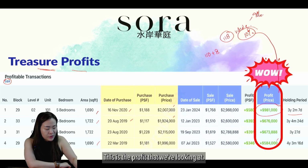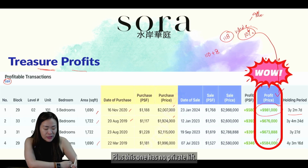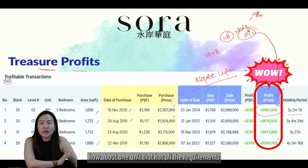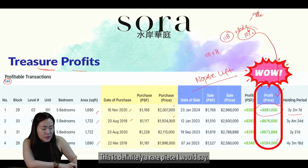This is the profit that we're looking at. This is the profit we're talking about, because when it's rare, buyers are willing to pay more. Plus, this one has no private lift. So, how about one unit that has all the requirements and has a private lift? Makes it even more exclusive. This is definitely a rare piece, I would say.